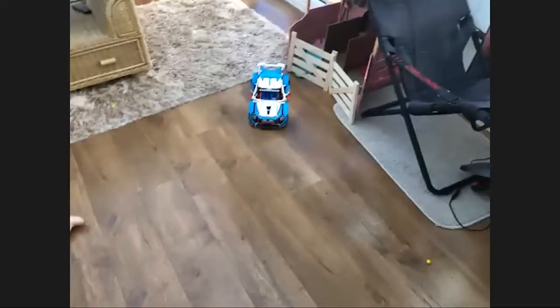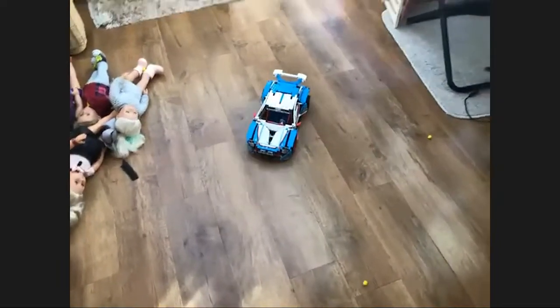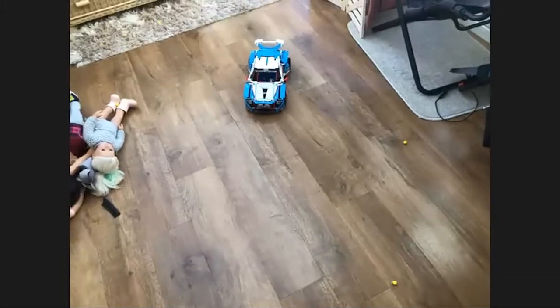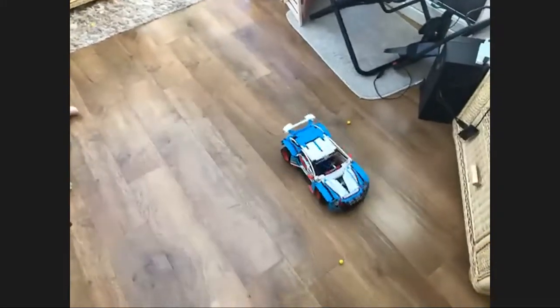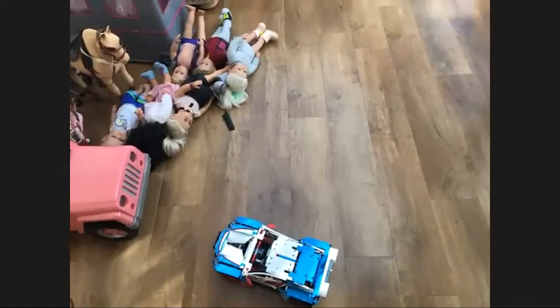Right, how am I going to do this? I'll be steering with one hand, which might not be very smooth. Right, how am I going to do this with one hand? You're doing better than I would be with one hand. That's really impressive.